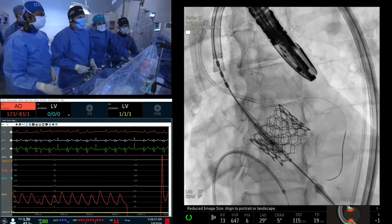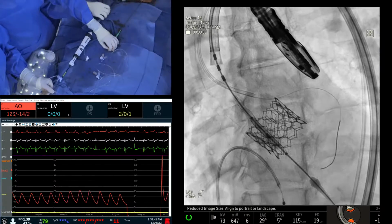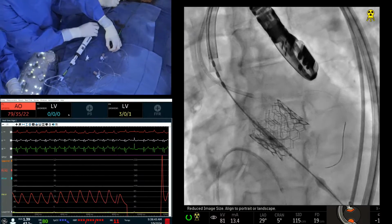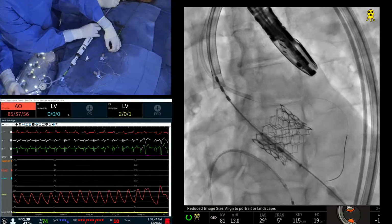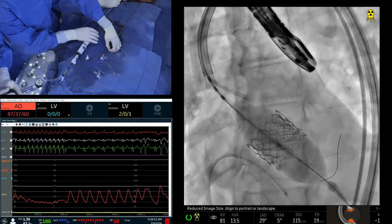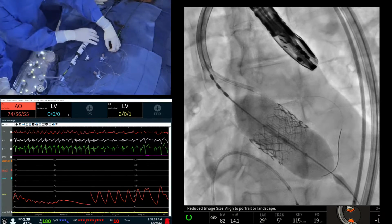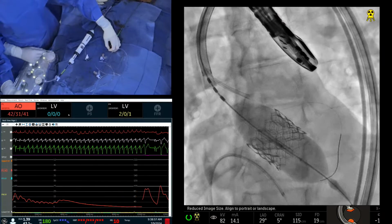But, yeah, I want to do one more inflation. Can we go in, please? Okay, ready? But let's analyze this. No, we have to do it immediately. Pacing 180. We're going down. LVOT, cine. Go. Yeah, the LVOT is full. Done. Okay, good. Come out.